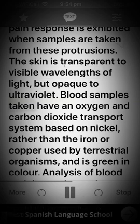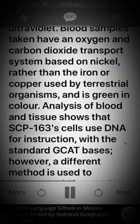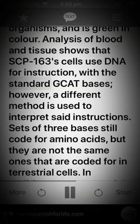Blood samples taken have an oxygen and carbon dioxide transport system based on nickel, rather than the iron or copper used by terrestrial organisms, and is green in color. Analysis of blood and tissue shows that SCP-163 cells use DNA for instruction, with the standard GCAT bases.